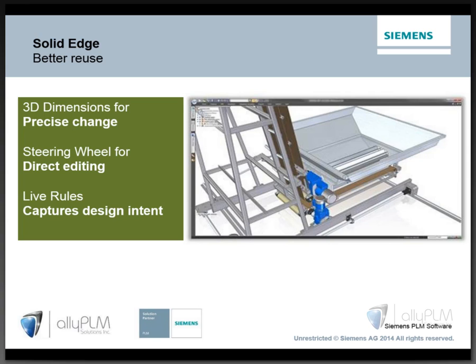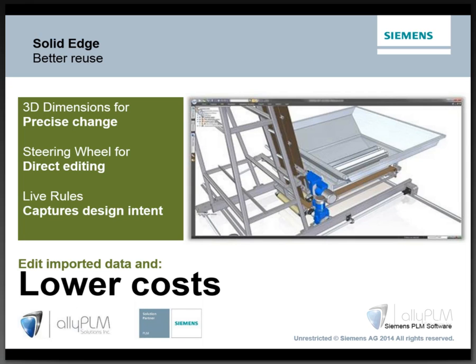As mentioned earlier, Solid Edge with synchronous technology has a patented capability we call Live Rules. Live Rules finds and applies original design intent. It means lower overall design cost by having the ability to edit imported data and facilitate better reuse.